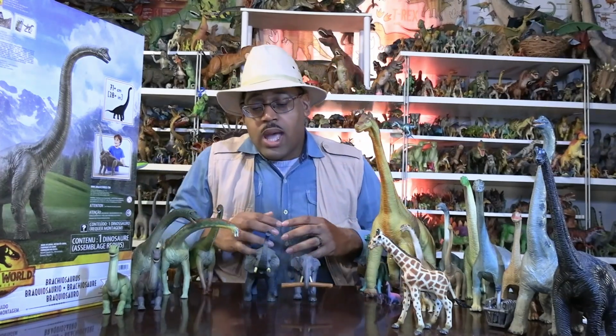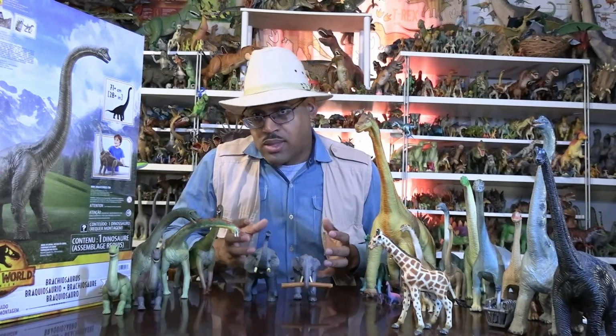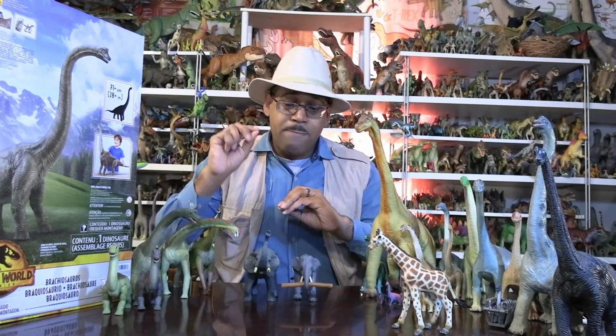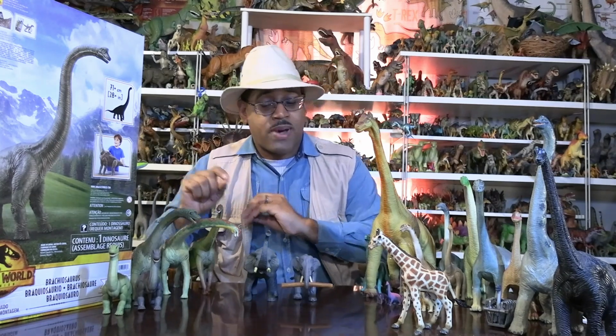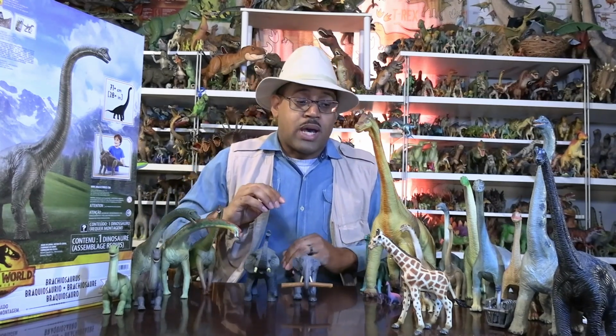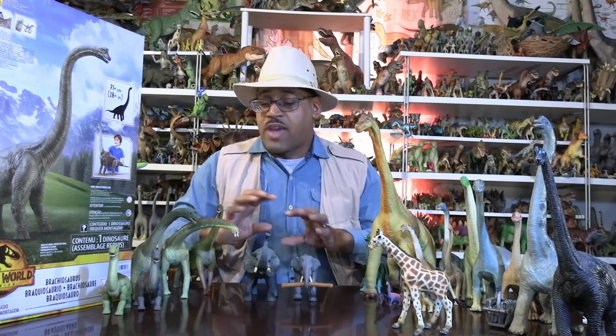So I mention the sauropods all the time, these long-necked dinosaurs, and people often think of them as the elephants of their time. Although elephants are far more mentally sophisticated than sauropods, it's from some of the similar characteristics of being a large animal, how they walk. Those are things we can compare both animals to.